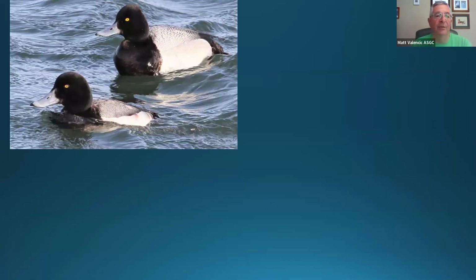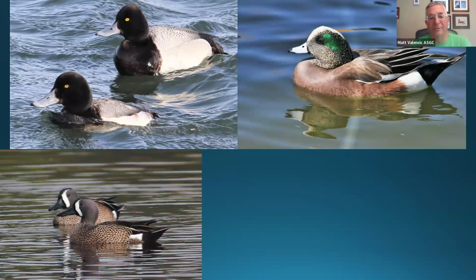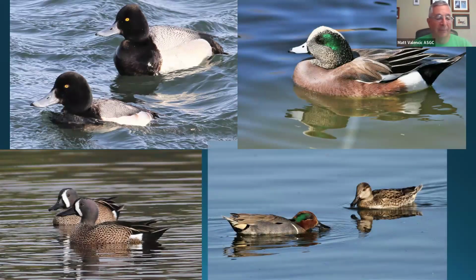Finishing up here with the two different kinds of scaup and the American wigeon, blue-winged teal, green-winged teal. It's amazing. There's over 20, I think about 23 species of ducks that we see every March. So migration is going on in March, and they're following the food, but basically they're following open water and they'll get to the food, which is going to be up there at the other end.